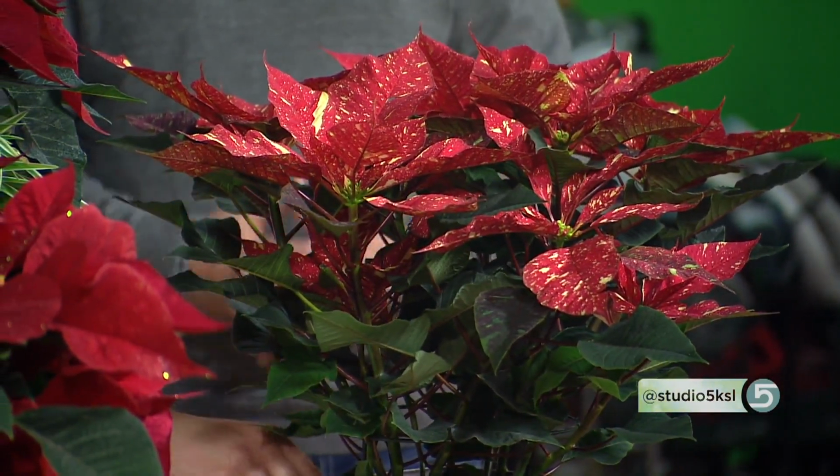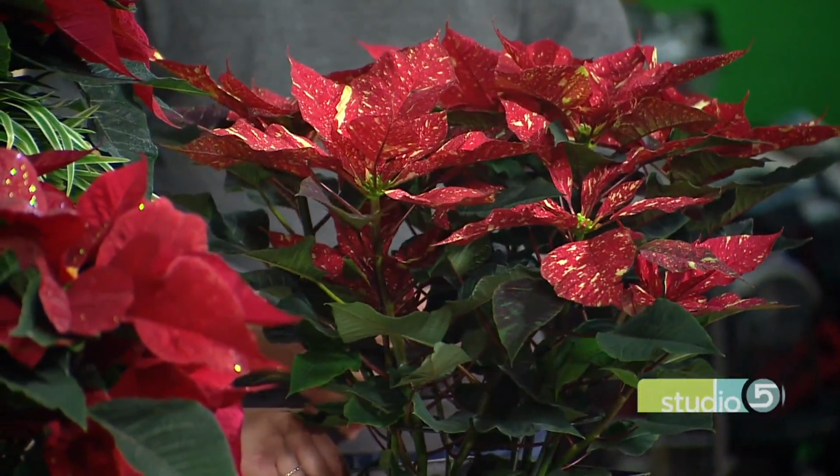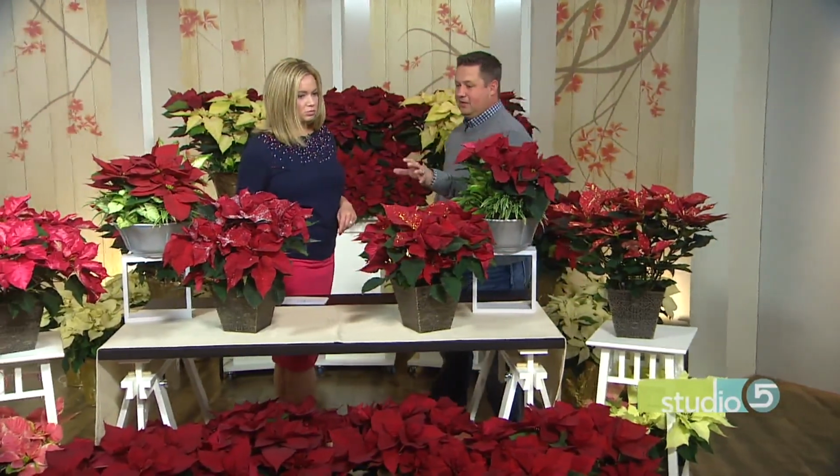Yeah, some people like that look. I think it's so cool. You either like it or you love it, I think. It's kind of a love it, hate it sort of reaction. And then we've got some of the more traditional red up here too. Right, and so these are reds, but we've done some techniques with them.